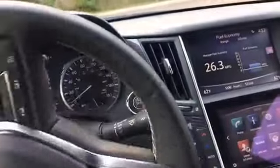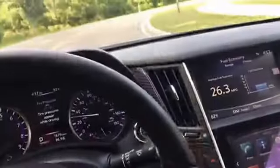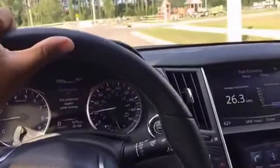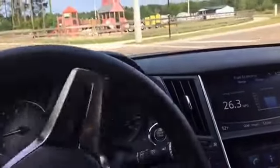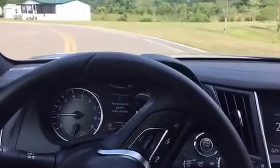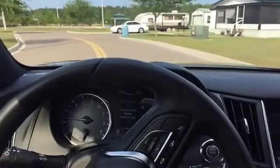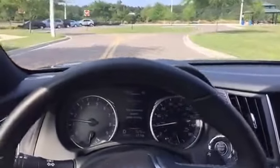I don't know if you can hear much of the engine at all, but it is, like I said, almost an artificial sound. They say it is a real sound that's sent through the firewall in the car, but it's not very noticeable. As far as exhaust sound, it's absent. You get none unless you're actually outside. Everything about the car is very, very smooth, very silky smooth.